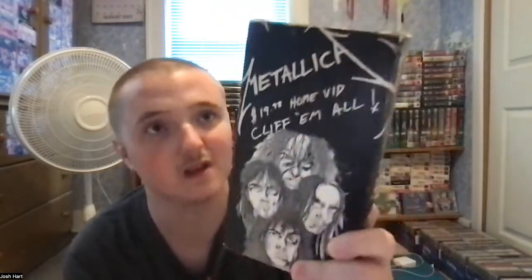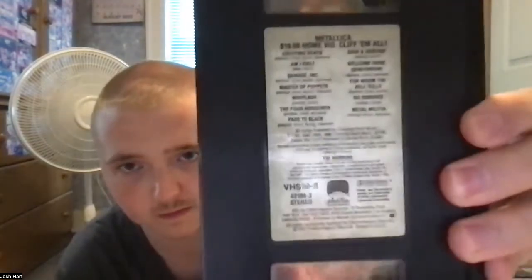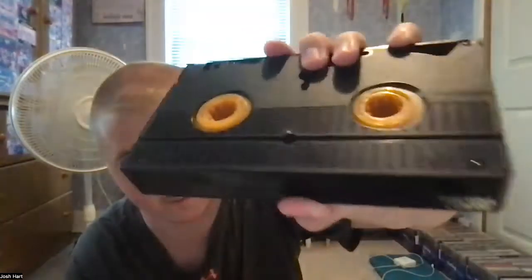And then the last VHS tape is Metallica 1998 home video Cliff 'Em All. This one's a little beat up as well, but that's okay. Like I said, I think he said these were doubles that he was getting rid of. Yeah, these are pretty cool. So hopefully after I spruce them up a bit, they'll play okay. Oh wow. So yep, no printy on this one. Film strip looks good, and I see the reels are very yellowy looking. The reels have definitely aged a bit, but I'm sure it'll probably still play okay.